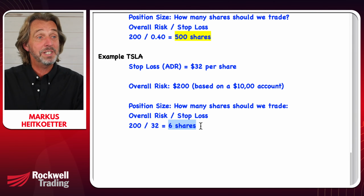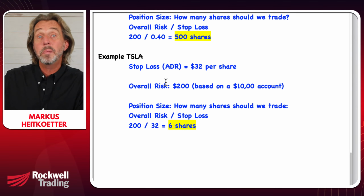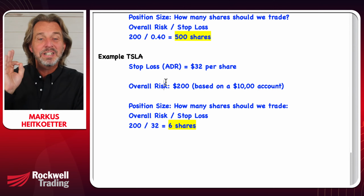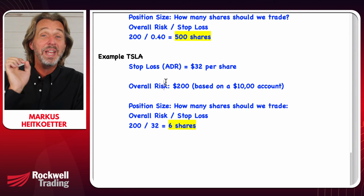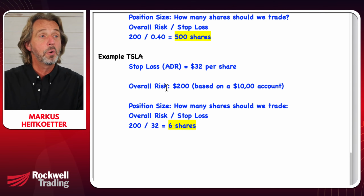You see the difference between trading 500 shares and trading 6 shares? And this is really so important when trading. Because most people might say, "Yeah, I trade 10 shares of Tesla, and I trade 100 shares of Apple, and I trade 1 share of Amazon, and I trade 5 shares of Netflix." Right here, you're having a scientific formula to know exactly how many shares you should trade. And that is the super cool thing.